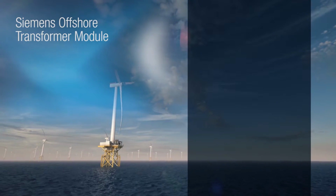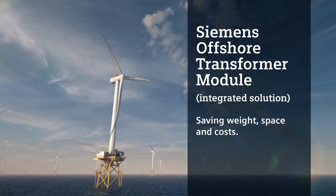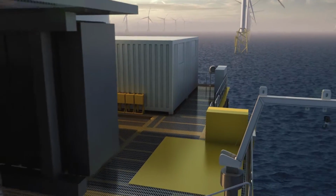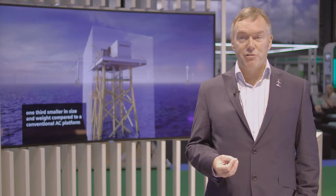We've just developed a new product for the market. It's called the Offshore Transformer Module. We're revolutionising offshore grid connections. We're actually going back to basics. We're simplifying construction. We're therefore reducing the costs by up to 40%. We're reducing operation and maintenance costs and basically speeding up the process for building a grid connection.